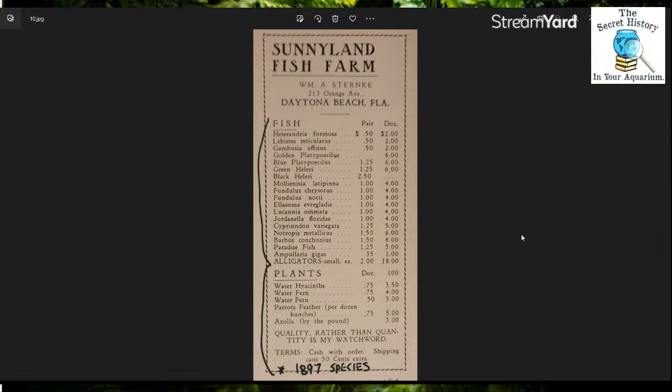So here's an 1897 species list. And I want you guys, if you're in the Venice Club down there, if you can make it out: the Heterandria formosa, the least killifish, Gambusia affinis. You've got a few things in here that are like mollies, platies, but you've also got top minnows. You've got Elassoma evergladei. A lot of these may have changed their Latin names since this listing, but you also see paradise fish.